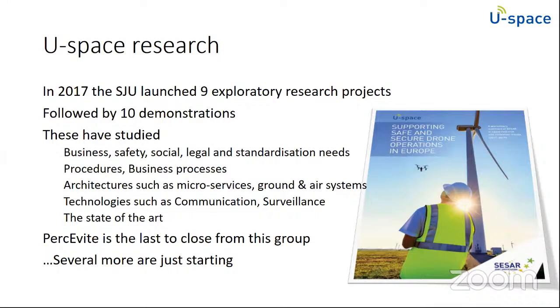And PercEvite is a little bit uncommon compared to the others in being so focused on onboard equipment. There was a lot of interest in on the ground stuff, how the U-space services provided from the ground should work and so on. PercEvite was one of 2 projects that looked more at the airborne needs. There have subsequently been other rounds of research call and some more projects are just starting up. Alberto, who's online, is very active in one of these, which is to do with separation.